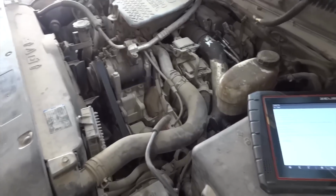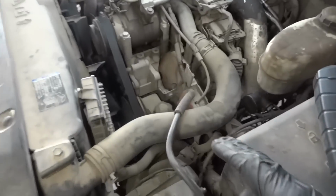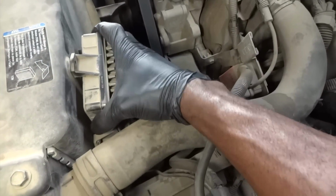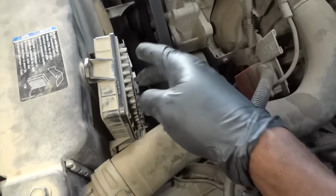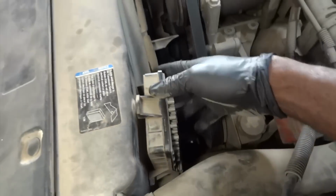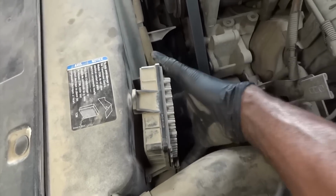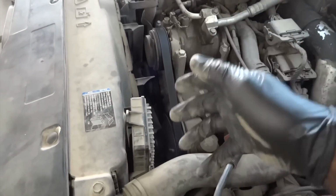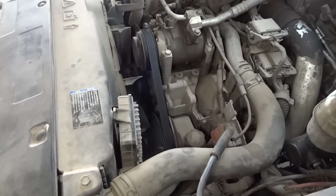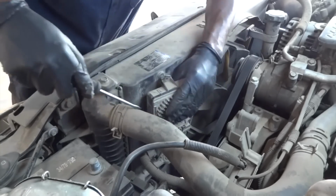We are here under the hood. Hopefully this connector view that we have here is the right one. And this is the transmission control unit. And these transmission control units fail pretty commonly. So this control unit has a couple plastic tabs that are holding it against the radiator shroud. We're gonna remove these plastic tabs so we can pull it up and get to the electrical connector. So now let's do that. So let's remove these plastic tabs over here.